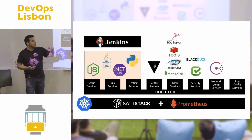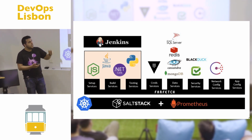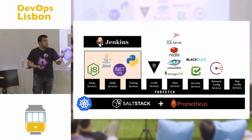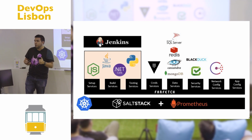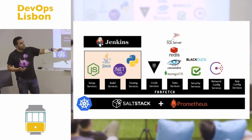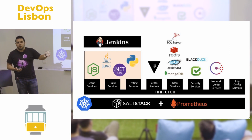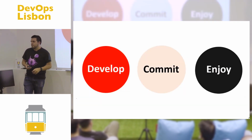Then you see we have credential services that work together with Vault, data services that work with all databases known to man, security services that work with Checkmarx, Blackduck, and SonarQube, which is missing, because that's so good. People love code smells until the moment that they get the results, and the pipeline starts to get red, then they don't like code smells. And network configuration services, which we rely on Consul to work with our code on that, and the app configuration services, which is all the things that manage the files there.